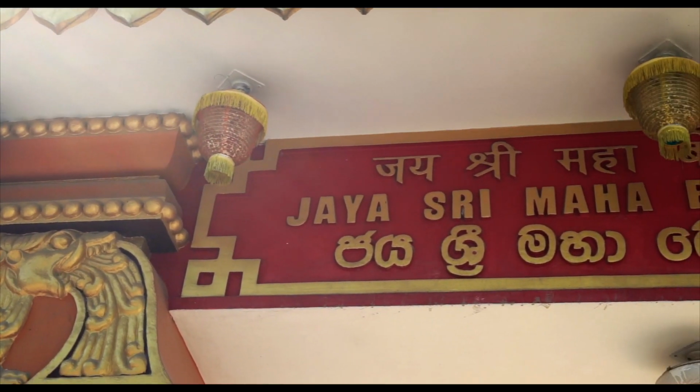We are in the second spot of our day. So we are in front of Jai Shri Mahabodhi Vihara temple. It is locally also called the Sri Lanka Bodhi temple. It's just opposite to the Mahabodhi temple. So let's go and visit this temple.